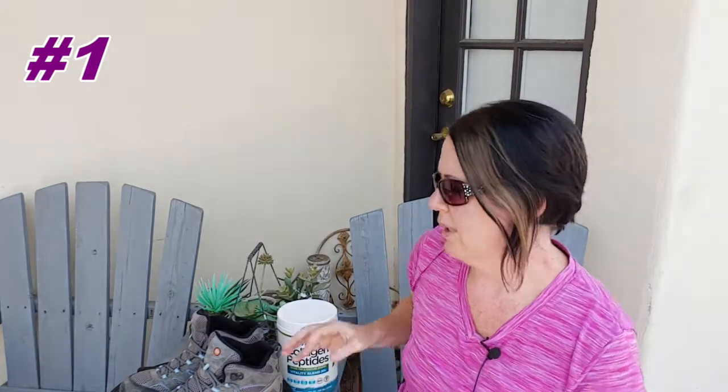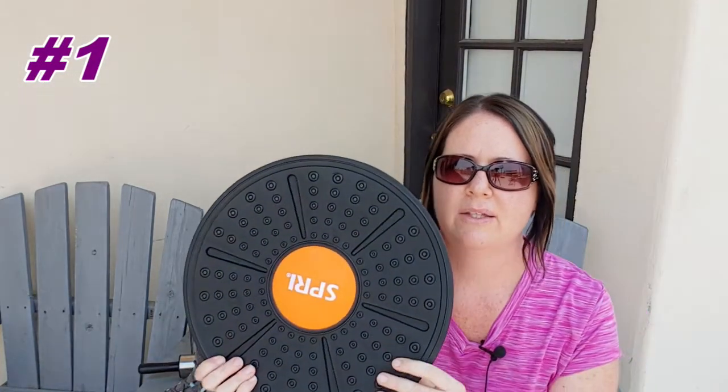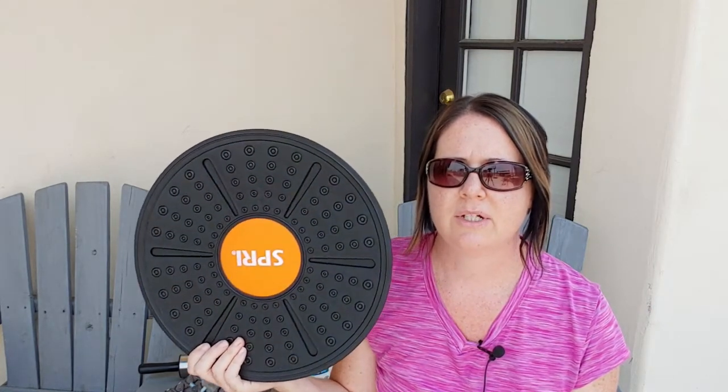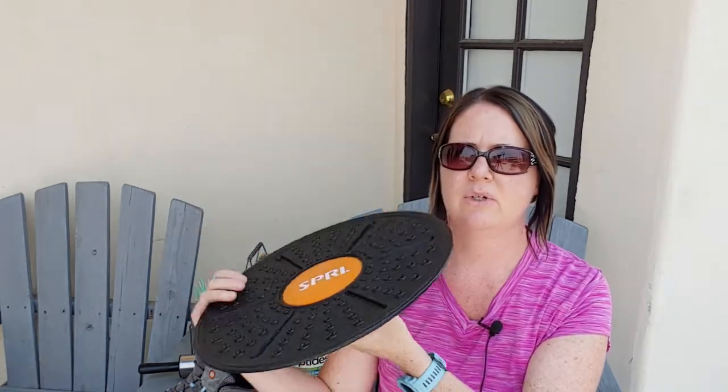Okay, so the first one is get yourself a wobble board. Okay, this is going to strengthen your ankles, your knees, and your hip flexors, and so on. And so it's really cheap. I paid like maybe $10, $12 for it, really affordable. You could probably make one yourself. But anyway, you can look online.